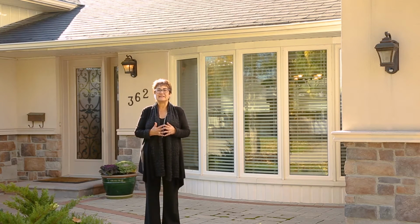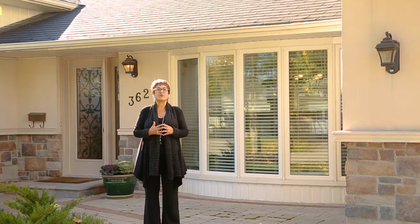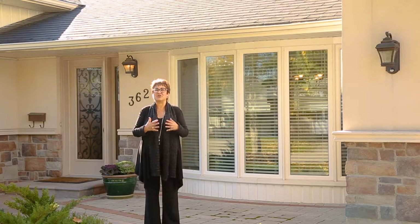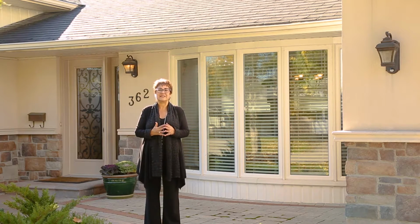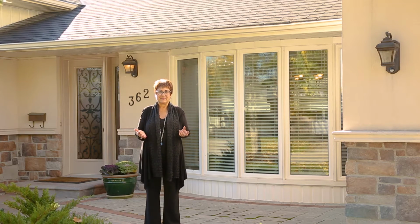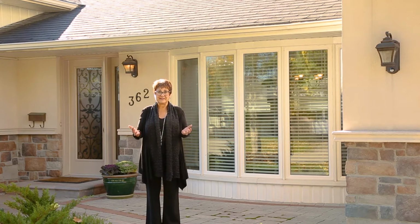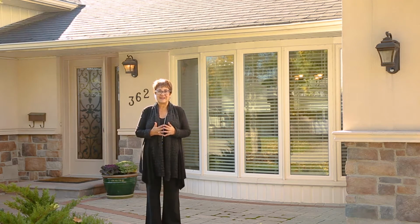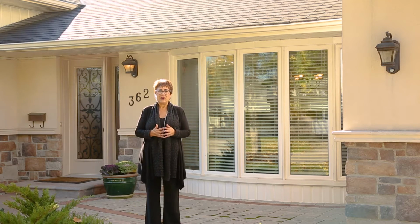This sprawling side split has a fabulous layout and offers over 3,000 square feet of luxurious living space. It's nestled on a quiet, family-friendly street, steps to some of the finest schools in Halton. It has a 75 by 150 foot premium lot with towering mature trees and is professionally landscaped. You're going to delight in the in-ground saltwater pool, which will provide lots of fun for the growing family.